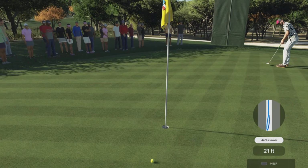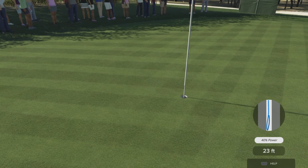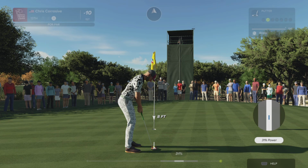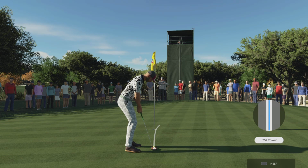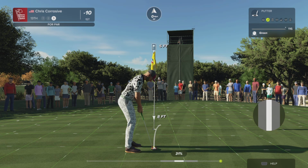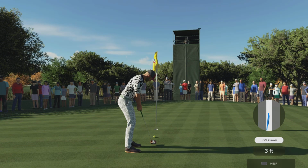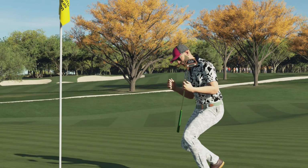That was a gallant attempt. 5 feet coming up to the cup. This is what they have left for a par. Looks good. And in it goes for the par.